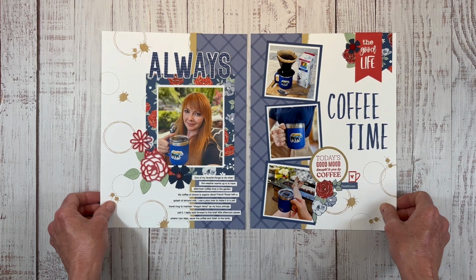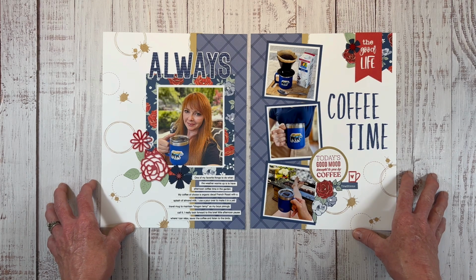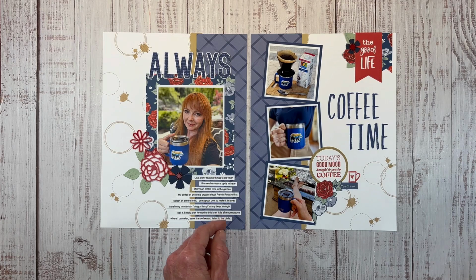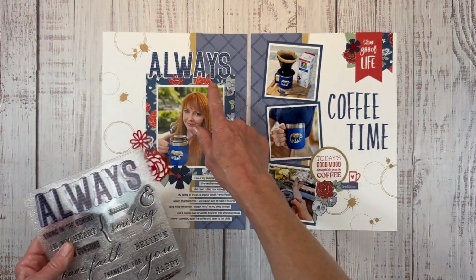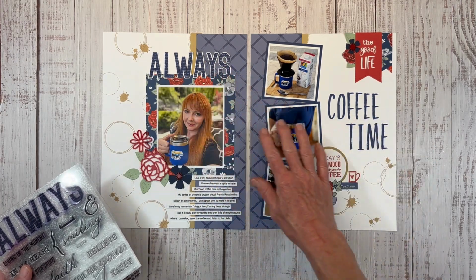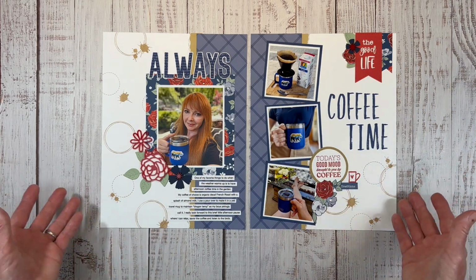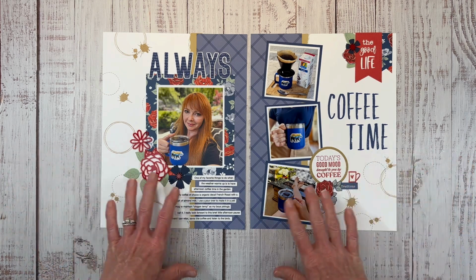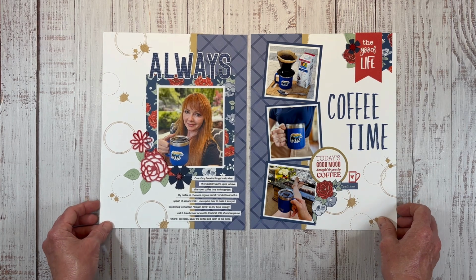This was my take. We collaborated, each showcasing one of the sketches. And again, here's that Dream Maker stamp set where I have used the title side and stamped and fussy cut the word always, and then I used a stamp from my stash, so always coffee time. And I thought this was really fun because it's not traditional coffee colored layouts. I like the bright crisp red and blue and white, and I thought it went really well.